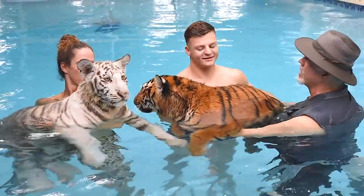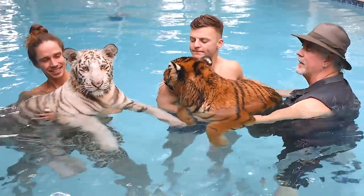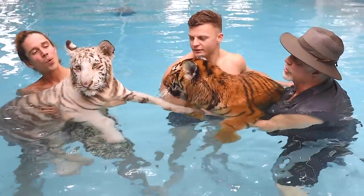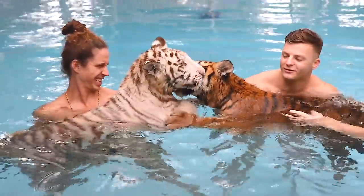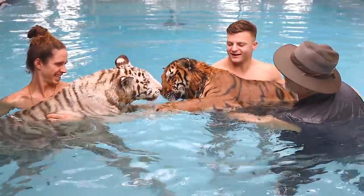We try to swim with them at least once a week so that they get used to being with us. It creates a bond. It makes them be super clean. Yeah, and it's good for their skin. It's good for them overall. It's so crazy how the male is bigger and younger. Look, they love each other. They're wrestlers. She thinks that she is large and in charge right there.